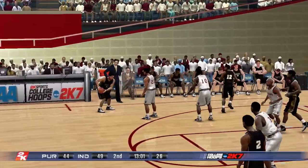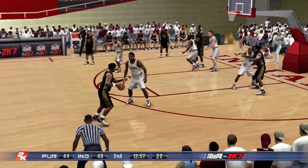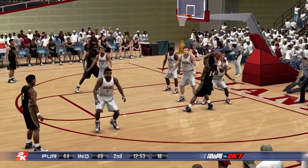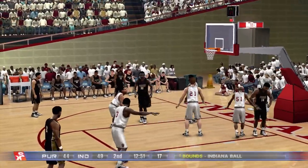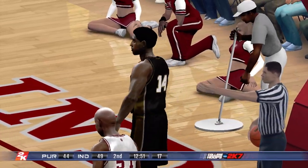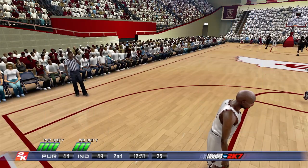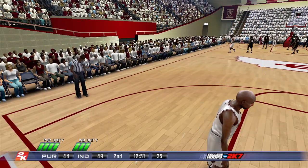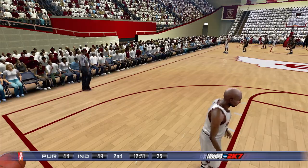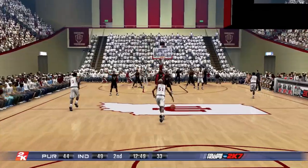Perimeter. Number 14. Backs him down. It takes a bad bounce and goes out of bounds. The Hoosiers will bring in some players from off the bench. And it's a 5-point game.